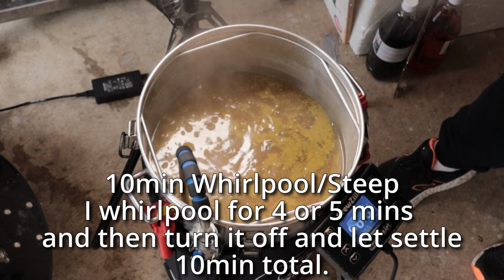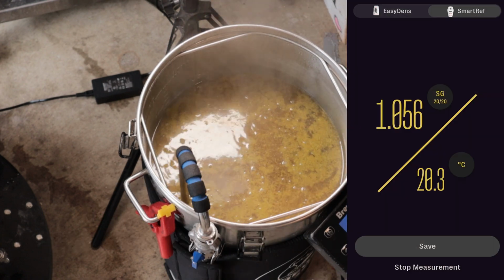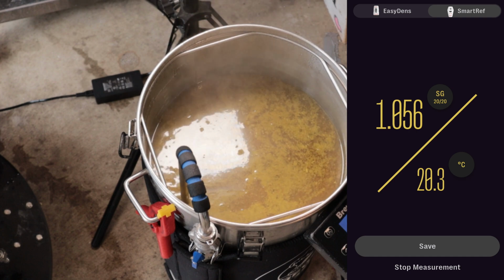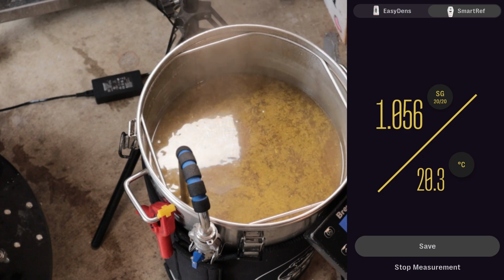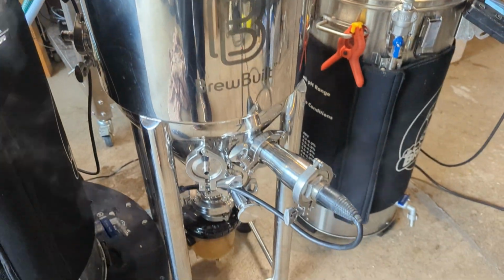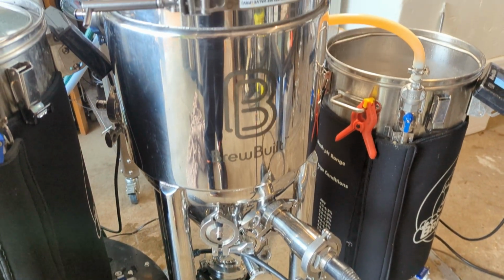If you don't have a whirlpool arm or a whirlpool system, when you add the hops, just give it a good stir for about 20 seconds or so is plenty. Then let it sit in the hot liquid or steep for 10 minutes before you start chilling. Once the whirlpool is complete, use your favoured method of chilling and get that wort into the fermenter.